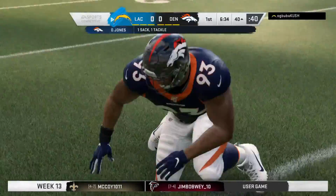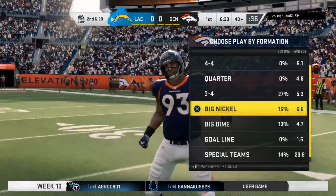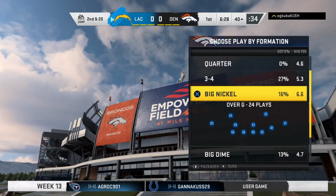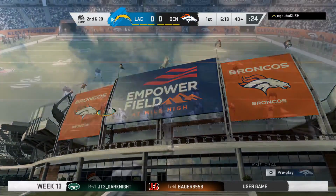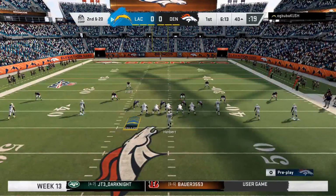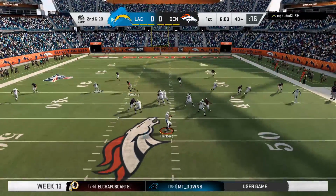61, matchbox, light. Off the play fake, Herbert, and down he goes. They sack him back right around the 41-yard line. Draymond Jones in there to record the second sack of his young NFL career. And the job becomes twice as difficult now. After the sack, it's 2nd and 20.